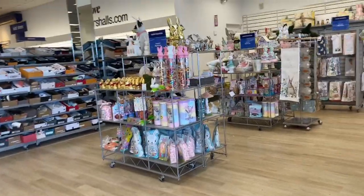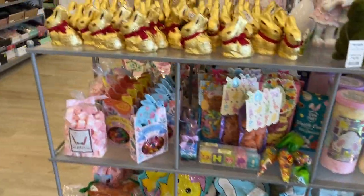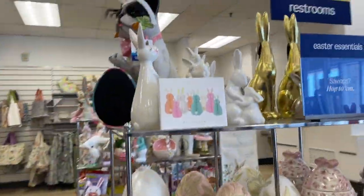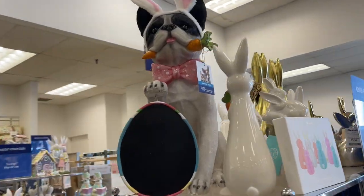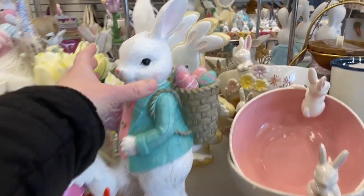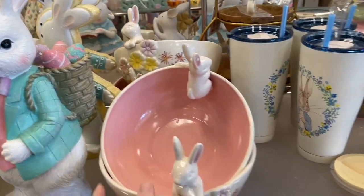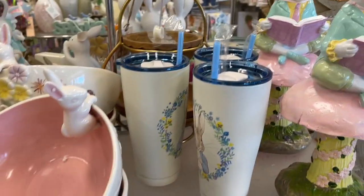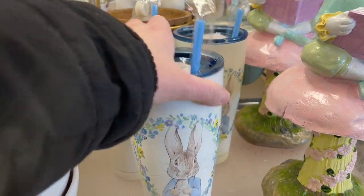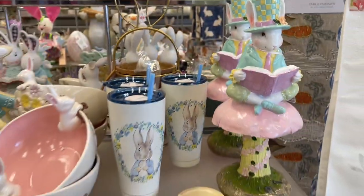So as soon as I walked in, the first thing I saw was all the Easter candy to the right. And they had these cute little lint bunnies. And then this little pug, or Boston Terrier with ears. I thought that was adorable. And then this little Peter Rabbit, or no, that one's not Peter Rabbit, just the Easter Bunny and a candy dish. And then this really cute one, that one was Peter Rabbit. Yeah, Peter Rabbit cup with straw.